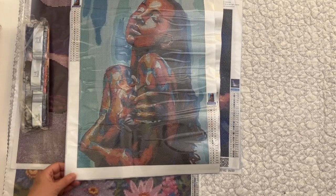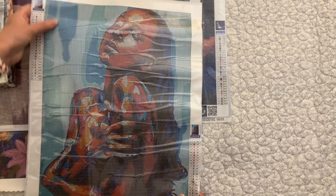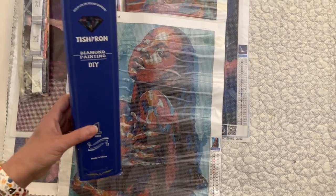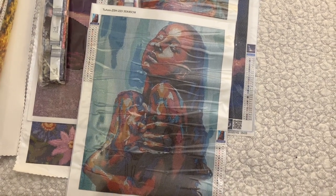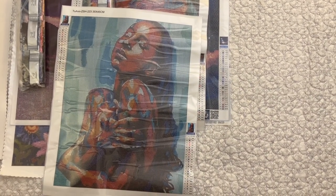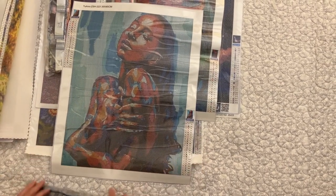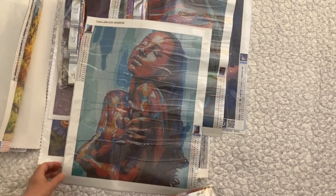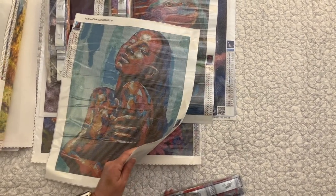Next, we have another bin find. This is titled Black Girls. It is a 2N ZSH. I will show you the box. This is the company. Never heard of them, but I have two canvases by them. This one, and here's the thumbnail. It looks like she's holding a baby right in here. Here are the drills. So this is 2N. Well, the title is called Black Girls. The company is 2N.